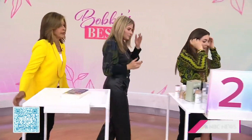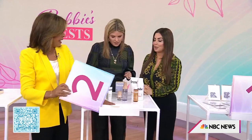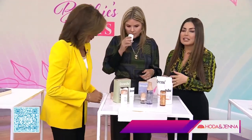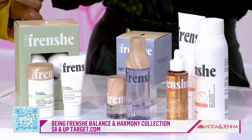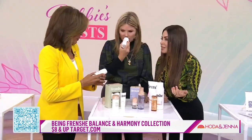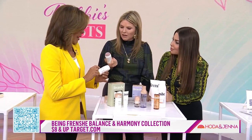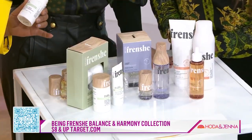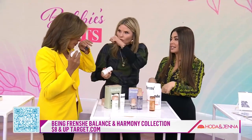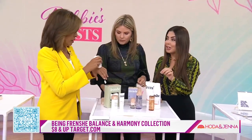Okay. So next, Ashley Tisdale is number two. This is hers? Yes, this is all you can smell. She teamed up with Mesa, who also does Flower Beauty. By the way, Mesa, I love you. Oh my gosh, she smells so good. Their brands are fantastic. It's a soothing body serum stick. It feels cool, and it's got a mood-boosting scent. So this is Frenchy.